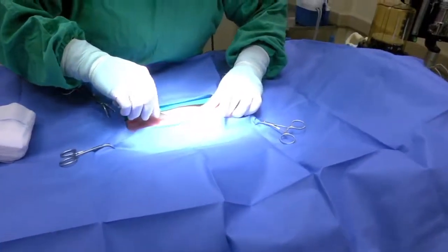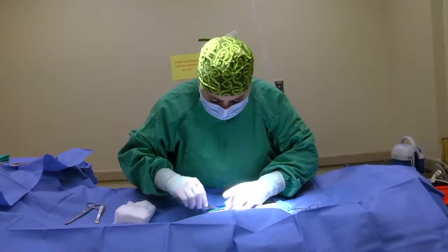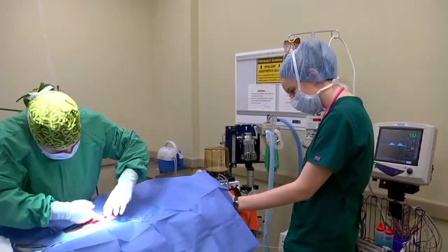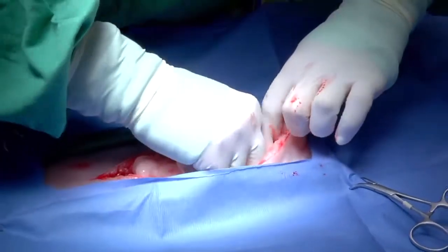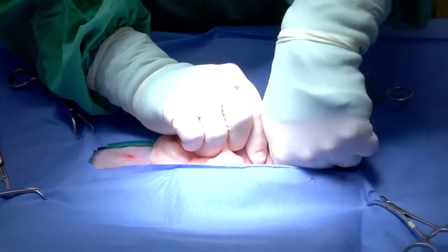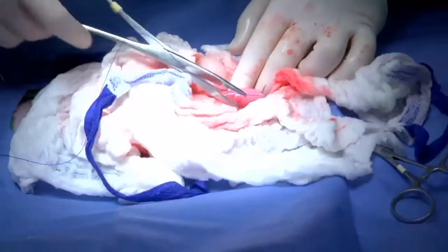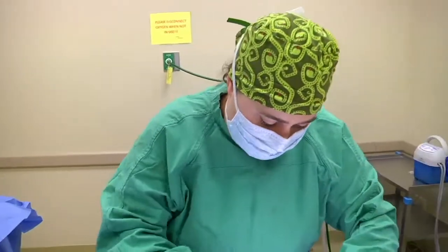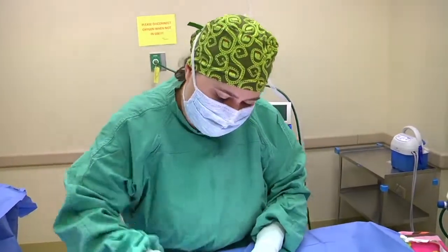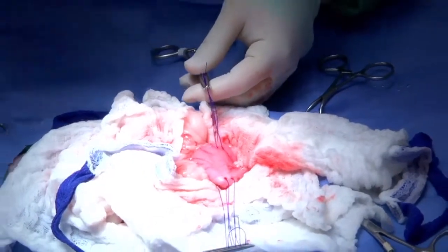All right, cutting. Okay. So right now I'm putting in stay sutures so I can actually hold the stomach up and out of the abdomen since I don't have a friend to do that for me. So then you pull up and the stomach comes out. So then I'm gonna be cutting right along here to hopefully get whatever is in there out of there.